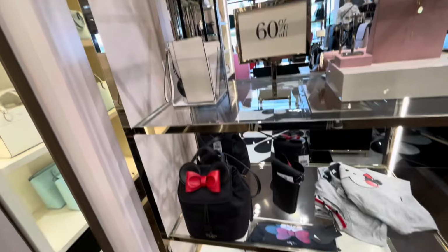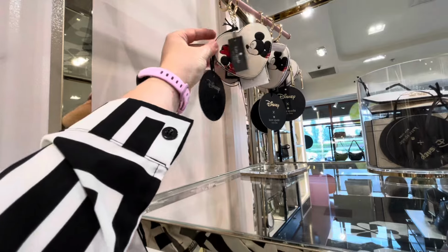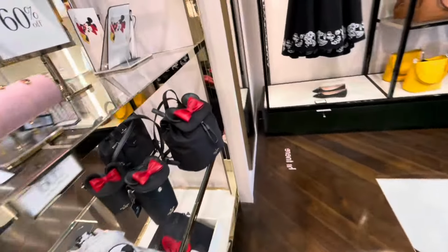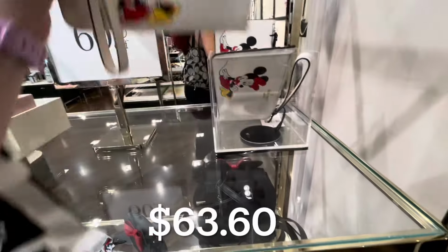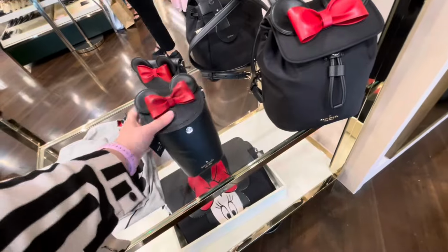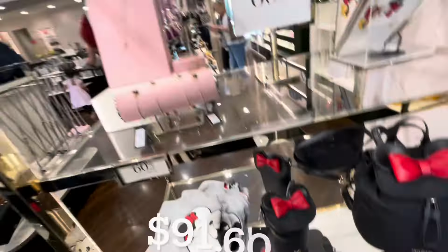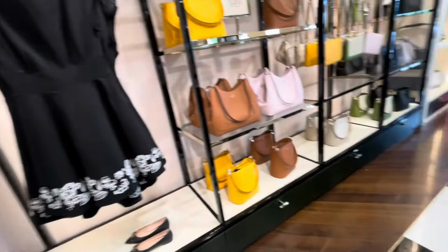Mickey and Minnie, 60% off. This one's cute. 60% off of $129. 60% off of $159. This would be nice for like the parks, for Disney parks. 60% off of $229. Ooh, that's a very cute mini bag.